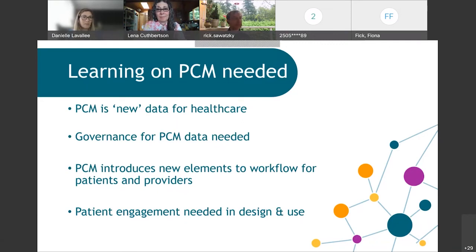There needs to be governance around patient-centered measurement data that I don't think has traditionally existed in health systems. We've thought about governance around clinical data, but as we are bringing patient and person voices into the system, how do we govern that appropriately? How do we ensure responsible use and making sure that people understand how that data is used, both to inform their care, but also enhance care for others?